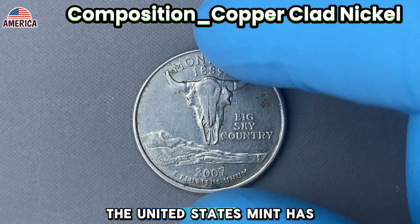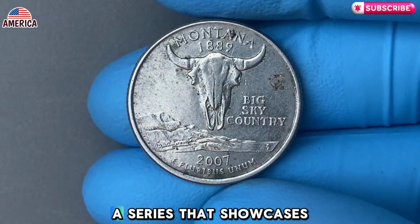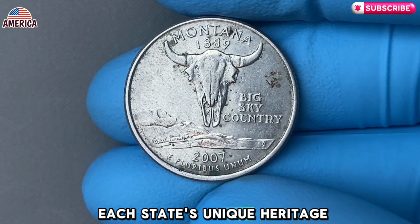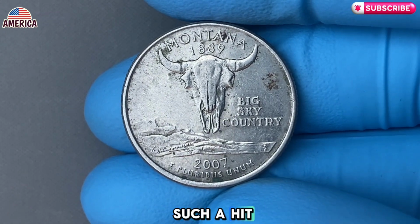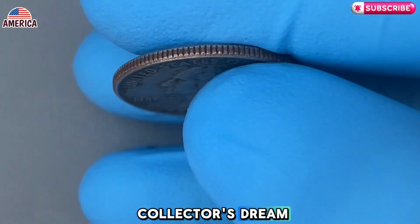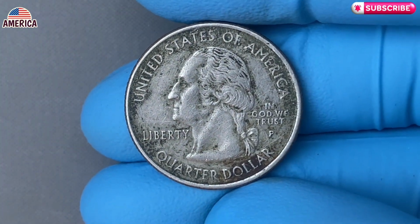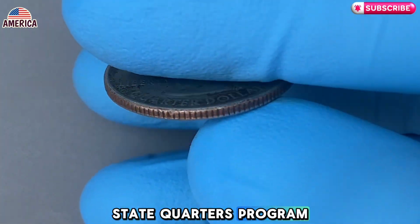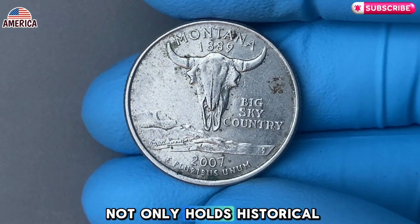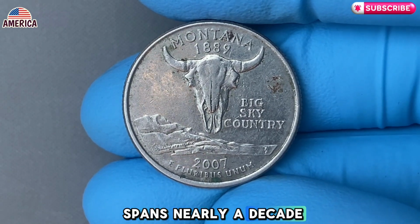The United States Mint has been producing the famous state quarters since 1999, a series that showcases each state's unique heritage and culture. These state quarters were such a hit that they became a collector's dream, and the 2007 Montana quarter is no exception. It's part of the last batch of quarters in the 50 state quarters program, which means this coin not only holds historical value but is also part of a legacy that spans nearly a decade.